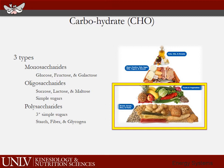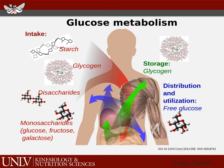But we'll talk about the three types: monosaccharides, oligosaccharides, and polysaccharides. I'm not going to get too far into that. You just know that the monos are the simples, oligos are sucrose, lactose, so they're also simple sugars. The polys are your more complex. They're a combination of three or more of the sugars, where you have your starch, your fibers, and your glycogens. And then you have the old food pyramid there. You have the grains and vegetables on the bottom, both comprising the carbohydrate subgroup.